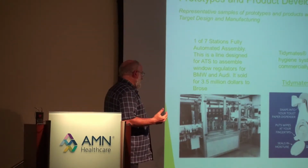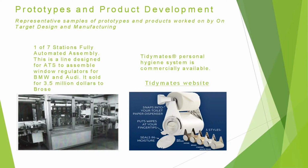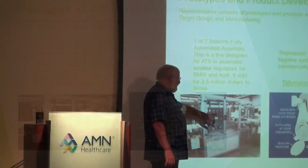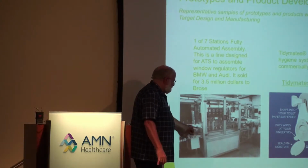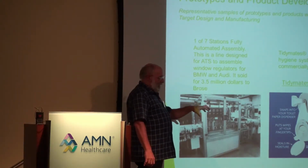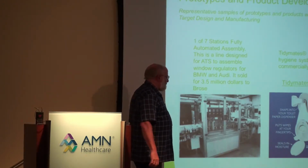And I've worked on large systems, I've worked on small systems. This is one of 7 stations that's in Broza, Mexico right now, producing the window regulators for BMW and Audi. It's a palletized system. What it does is you put the main housing on the pallet, and then it just goes through these different stations and that's it.